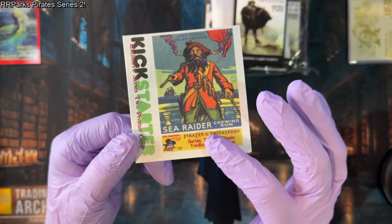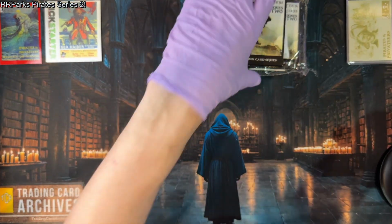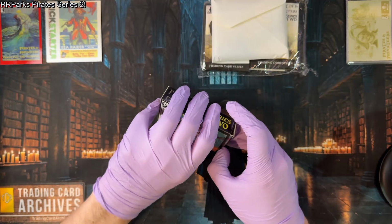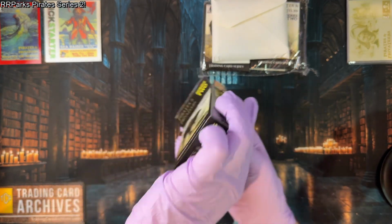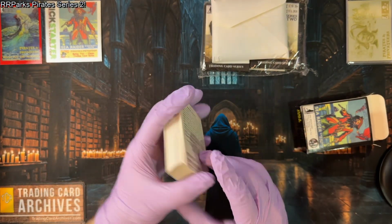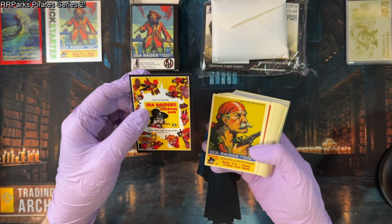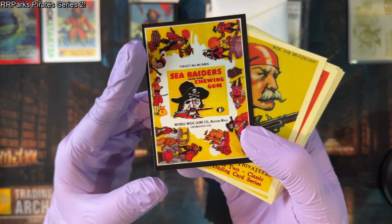Series 2 is based on this Sea Raider set, which I'll look up more in a little bit, but it's another one of those old sets. I don't think it's from the 1800s, but it might be. And it has similar nostalgia and financial value to it. I think I have like 3 copies of this, but we'll open these and find out. And so this is all 48 cards.